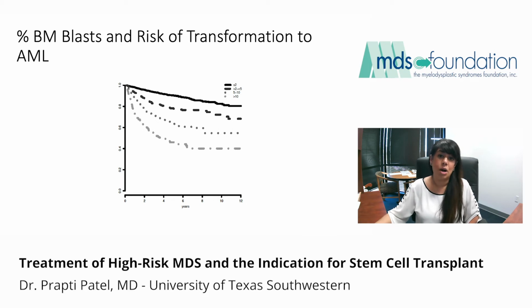The other thing we look at is how many blasts, or how many ugly-looking immature cells are sitting in the bone marrow. And it's safe to say that the more blasts there are, the higher the risk of transforming to leukemia. Leukemia is really on the spectrum of MDS, and it's just one step ahead of the high-grade MDS. So whenever there's more than 20% blasts or leukemia cells in the bone marrow, we call that an acute myeloid leukemia. So we can see here, this is the risk of transformation to AML by time, and this is the percentage of blasts that we see.